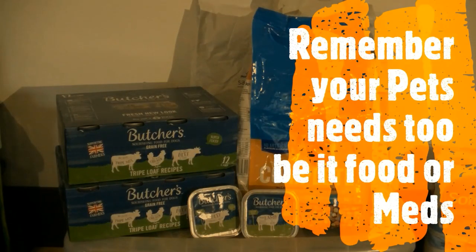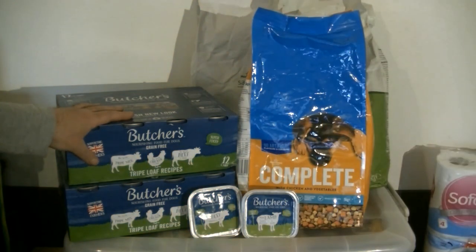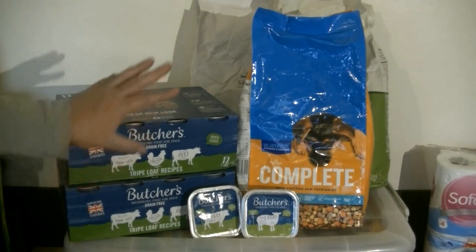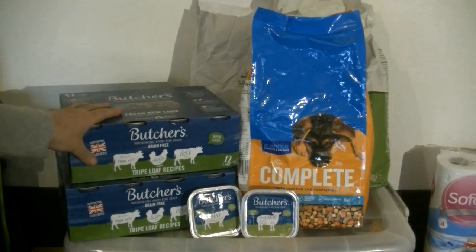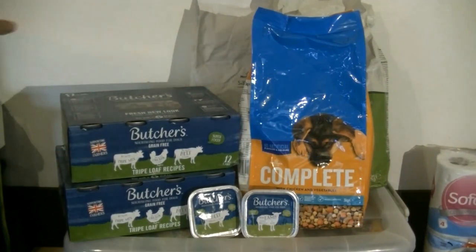So like I was saying, guys and girls, I have the tin food for Sam right here. I have 24 tins. Anon Z was saying that she has 21 days food supply. Now, with all this stuff right here and what I've got in the kitchen, I reckon I got about 2 months worth of food for the dogs in the house at a pinch, you know, in an emergency situation.